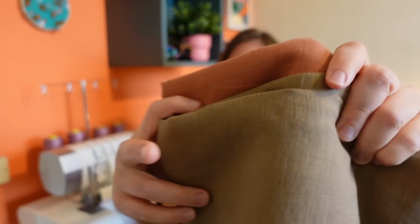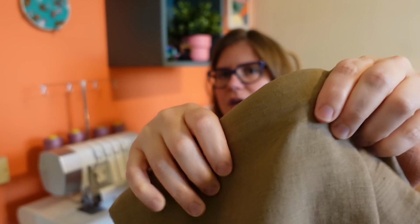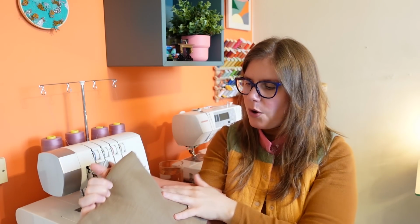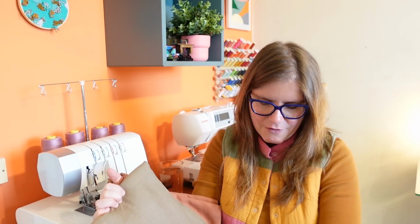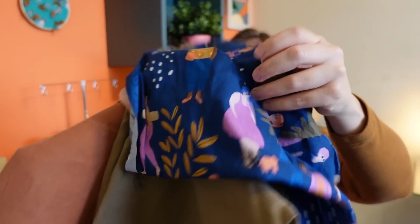And these are the two fabrics that I decided to go for. So one is a really lovely rusty orangey red color, and this is a nice soft brown. It's like a greeny brown color. I feel like both of these would go well with a lot of the fabrics that I have. And if I'm going to be pairing something with this one, I could honestly go for either very happily.